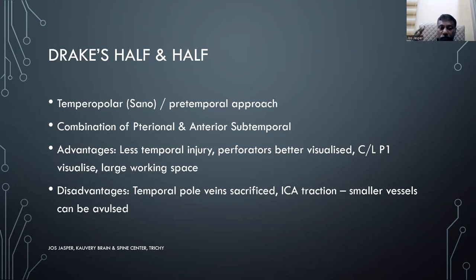And sometimes to open the Sylvian a lot, you might have to sacrifice temporal veins. Because you're opening the frontal and the temporal really hugely, you can end up with ICA traction, and smaller vessels can get avulsed.